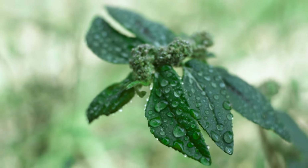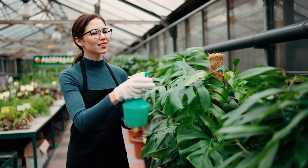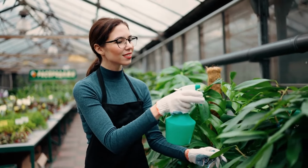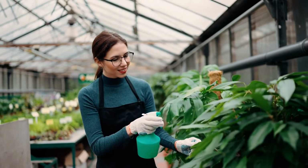These plants thrive in humid environments similar to their native tropical habitats. Using a humidity tray, misting the plants regularly, or placing them in a terrarium can help maintain the necessary humidity levels. Ideally, the humidity should be kept above 50%, with some species preferring levels as high as 70 to 80%.